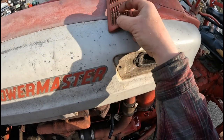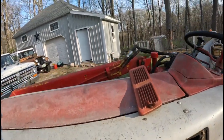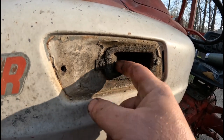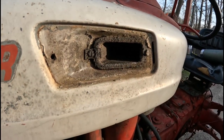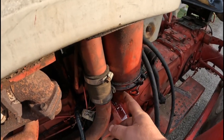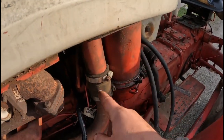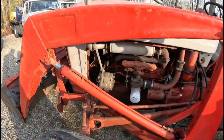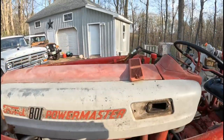So it's got a screen. Sometimes creatures build nests in there. No weeds or nothing, bees. Anyway, your air goes in to the oil bath, filtered through the oil cup, to the engine. All good things. So that looks okay.